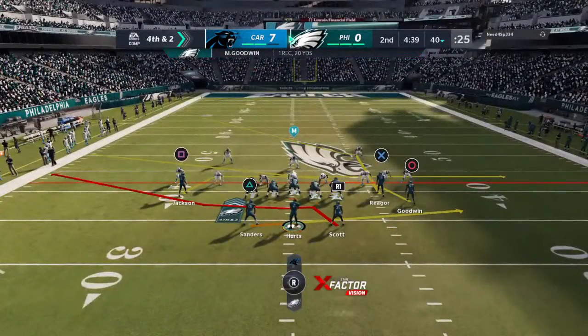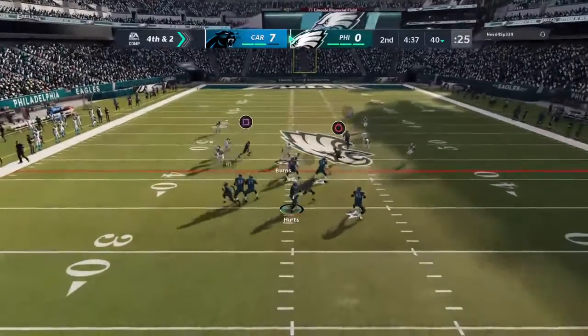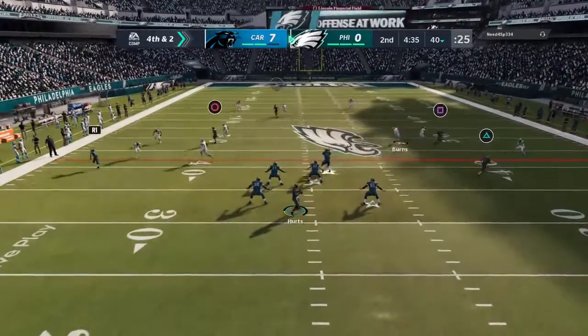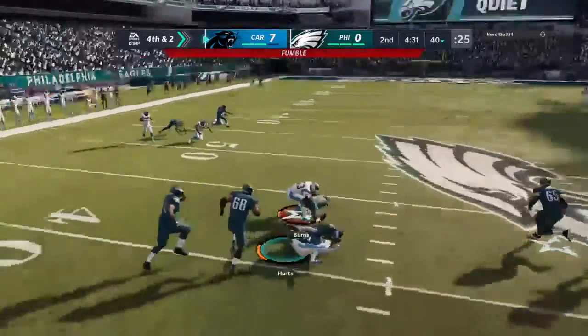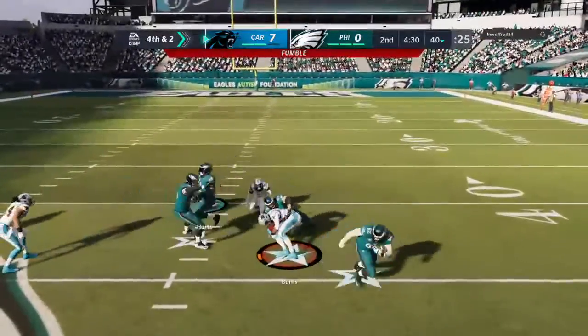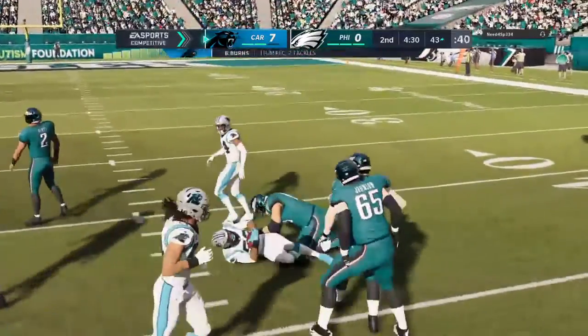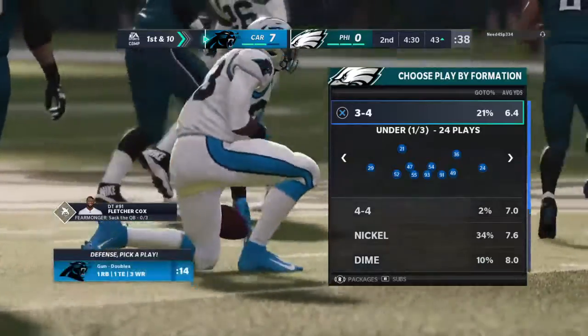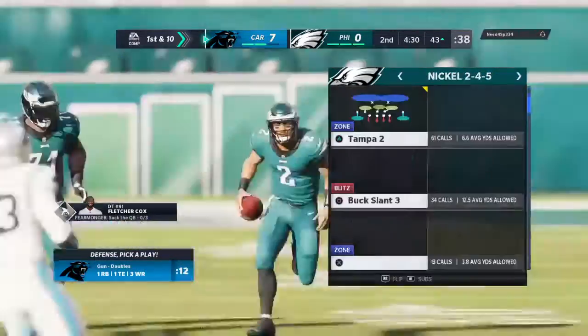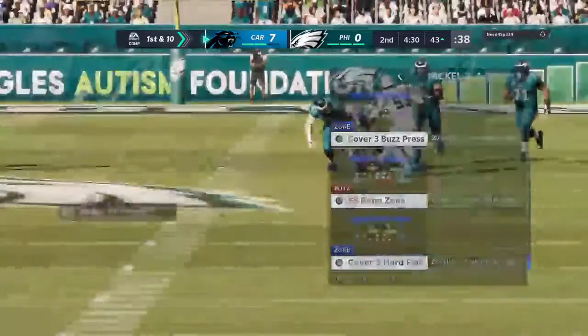An incredible play there. They do get big yardage, but they're still stopped a yard or two short, and it's 4th down. Now he'll escape to Hurts, fumbles it, and it's picked up by the Panthers. And to the 43-yard line. That's where they'll take over. And the aggressive play call simply does not work out.